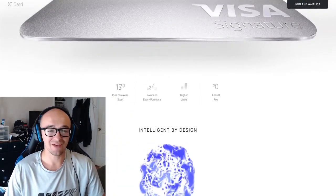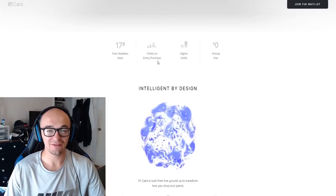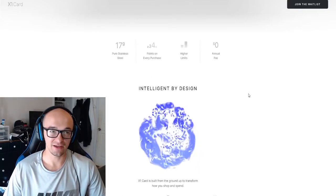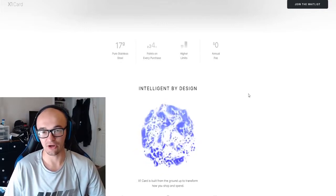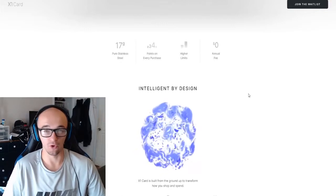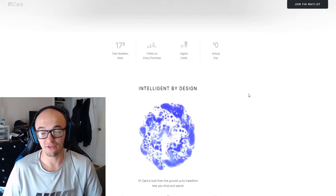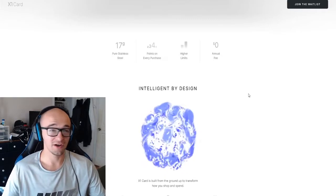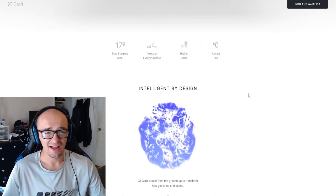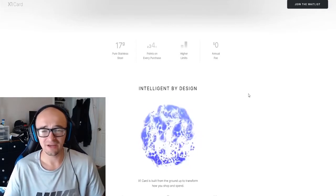So first up, we have a 17-gram pure stainless steel credit card that is going to be giving you points on every purchase. That is a huge thing here. Obviously, if we're doing credit cards, we're trying to min-max, and we have so many options out there. You want to get a credit card that has great rewards, because if you're getting lackluster rewards, then it doesn't really even make sense to get the card, because there are so many other options out there that could just be giving you better rewards. And however cool this card is, or however nice some of the features are, if it's not giving you the best bang for your buck in the end, it's probably going to be safe to pass it up.